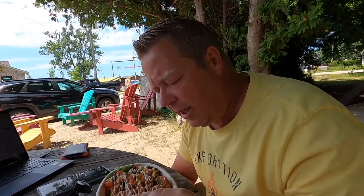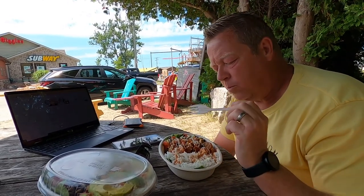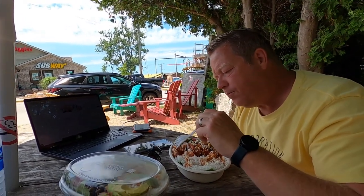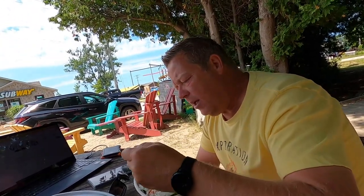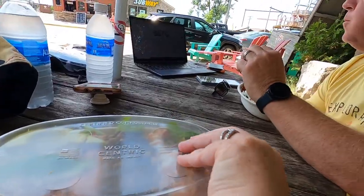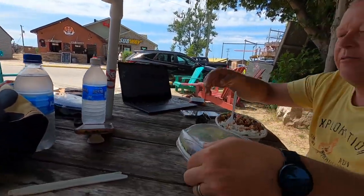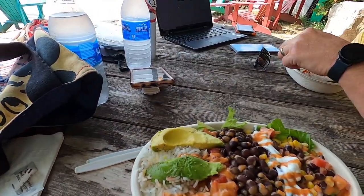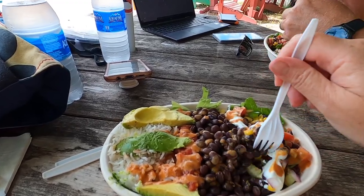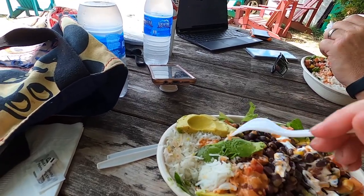Let's give it a whirl. Let's see what it looks like. This is a vegetarian falafel dish. Acceptable. Yeah, it's really yummy. It's like Fort Knox. Can't get it open. You can help me. This is from Two Chicks Cafe, just on the beach side. Nice.